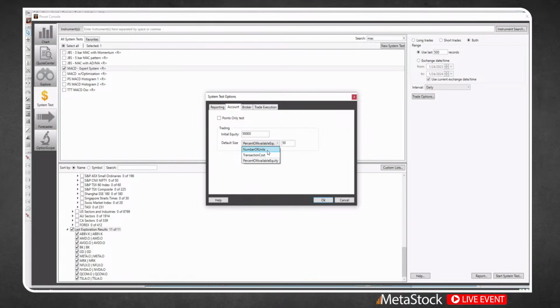You can decide that you want to trade 100 shares every time, or you can do transaction costs or percent of your equity. So we can do $5,000 every time, or for the percent of equity, we can do, let's say, 25% of our equity of the 50,000 will be traded every time, which of course you can do what you want. This is for testing purposes. So we'll click OK.